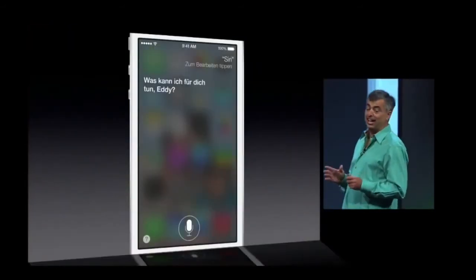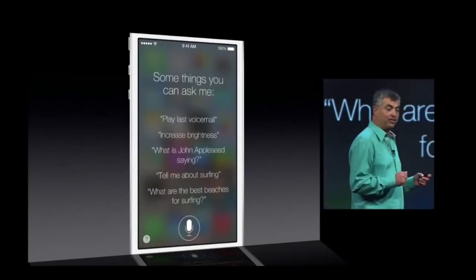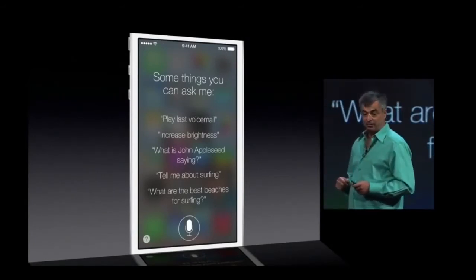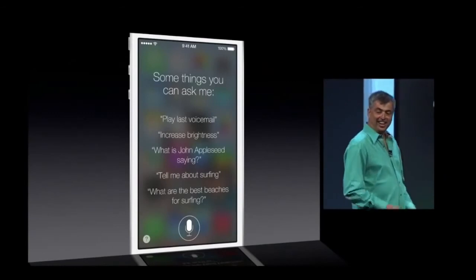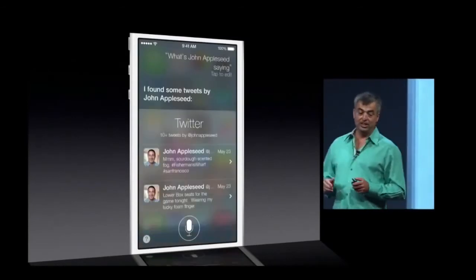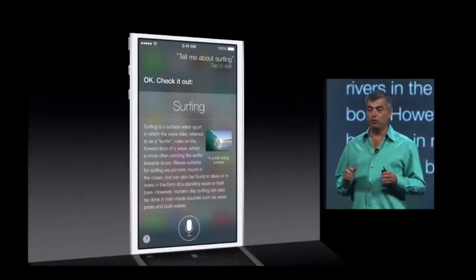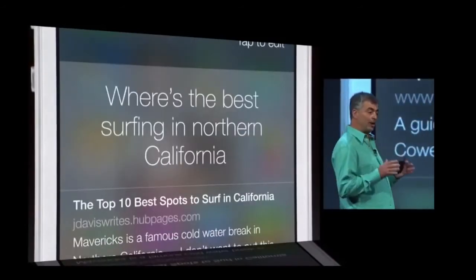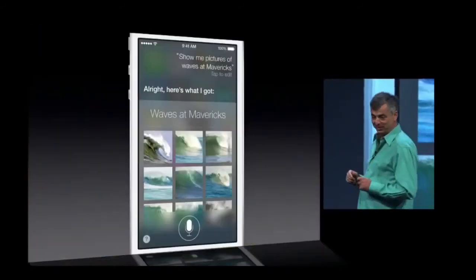Now, Siri is also getting a lot smarter. It knows how to control more of your device. So you could say, play my last voicemail. Or turn on Bluetooth, or increase my brightness. And it can answer a lot more questions, because we've integrated some new services, like Twitter, so you can see what people are saying or what's happening. We've integrated the world's largest encyclopedia in Wikipedia, and we've even integrated web search results from Bing right inside of Siri. And it's great for photos, too.